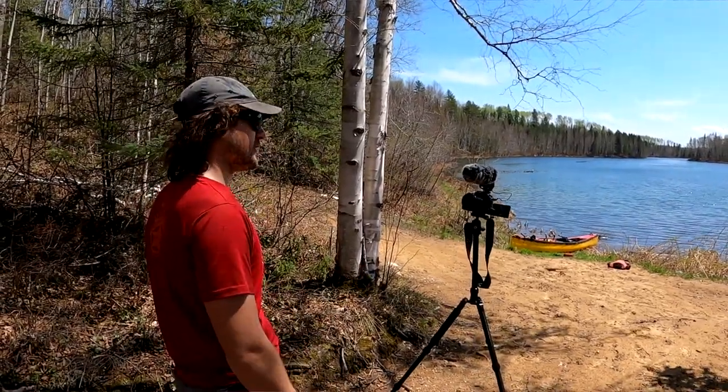Might do a bit of fishing, but I think for the most part we're just going to hang out, enjoy this lovely spring weather, and have a good trip of it. So we're about to get started, paddle down this lake, and find a bushwhack portage.